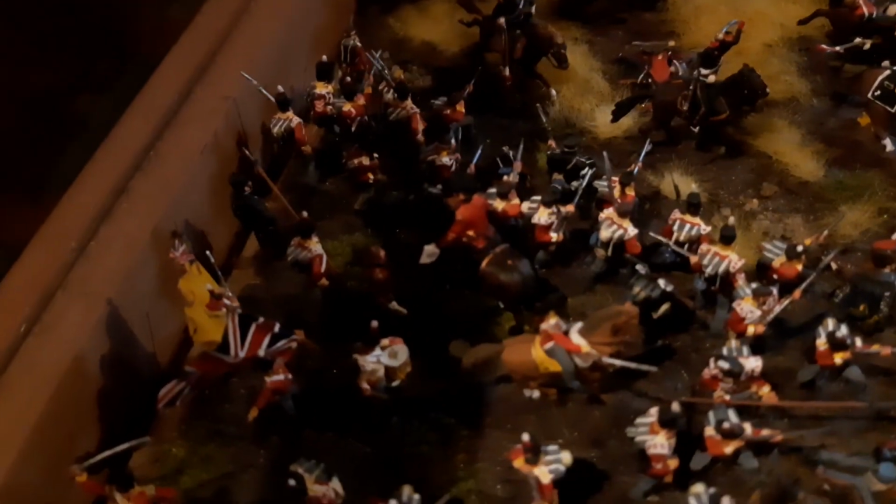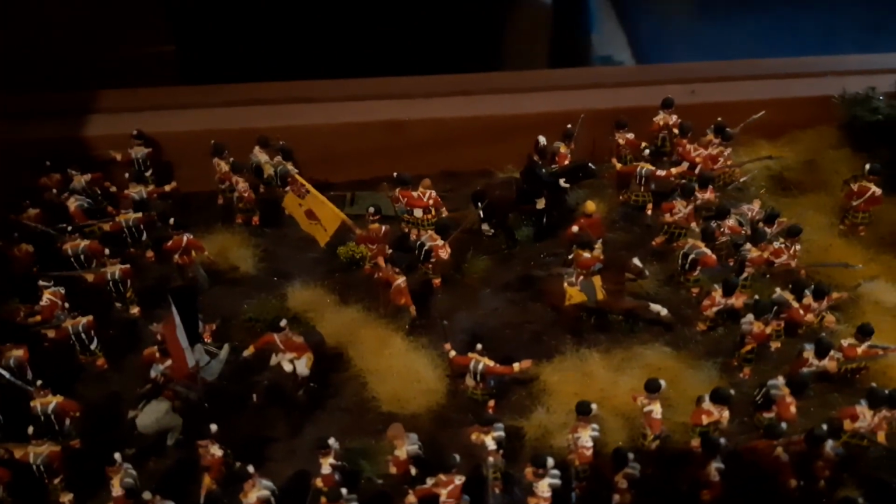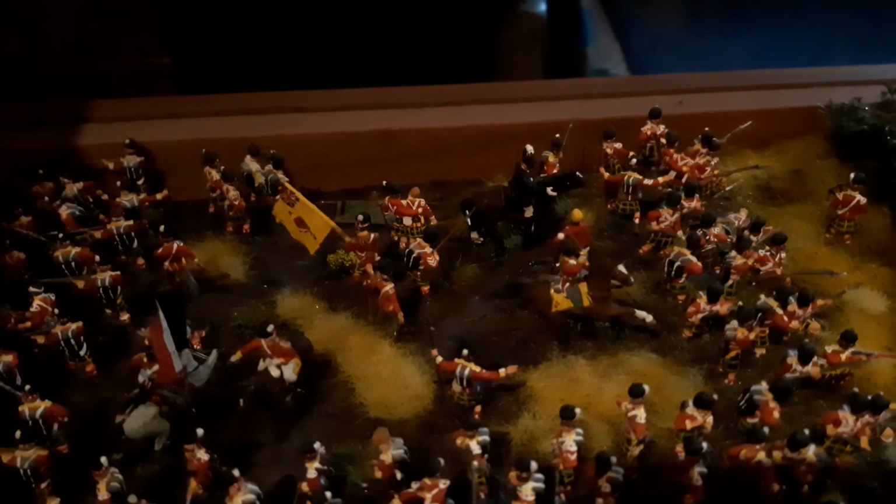So that's pretty much it, guys. I'll see if I can get another shot of Wellington for you. The light's not good here. There's a couple of staff officers in the square of the 28th. And then there's old Wellington himself. So guys, that's it for today.